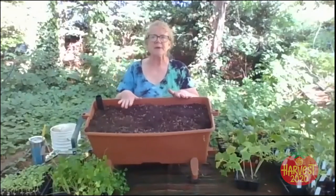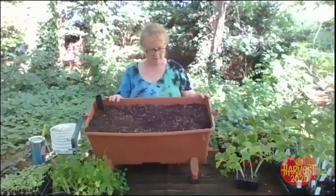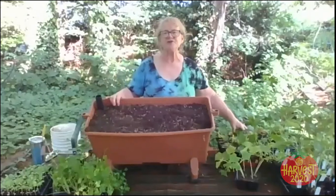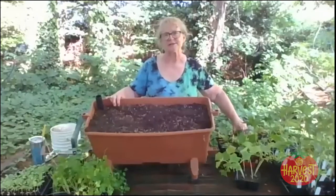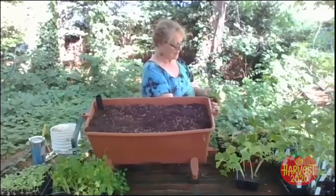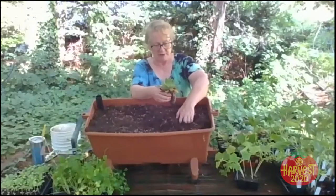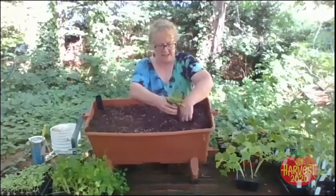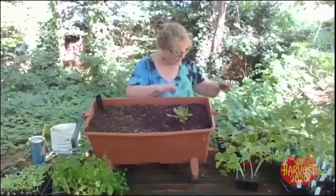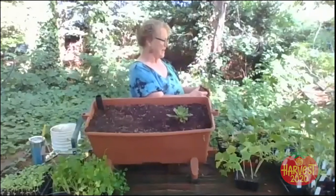Then I want to think about the plants that I'm going to grow. And I'm going to show you the old-fashioned way of gardening. You don't have to know what these plants are. I'm just using them because they're flowers. They're called Lewisia, and they look like a succulent, but I'm using them because they're easy to see on camera. So I'm going to put these in following the directions on the label or the seed pack, and that is to put them in a row. And I want them to be 8 to 10 inches apart.